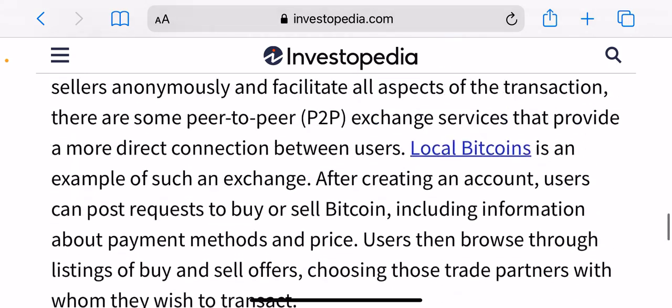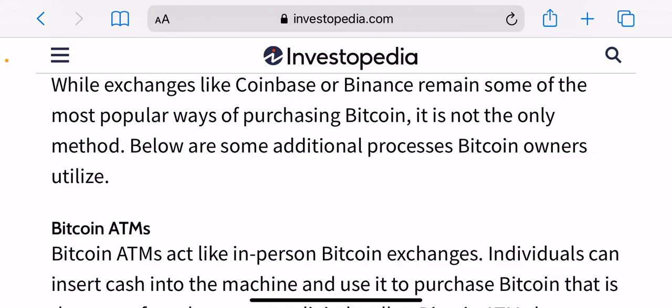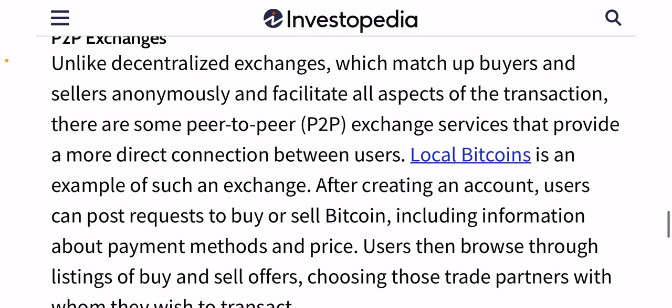There are varying fees for deposits through a bank account, debit, or credit card. Coinbase is a solid exchange for beginners and has a 1.49% fee for bank accounts with a 3.99% fee for debit and credit cards.